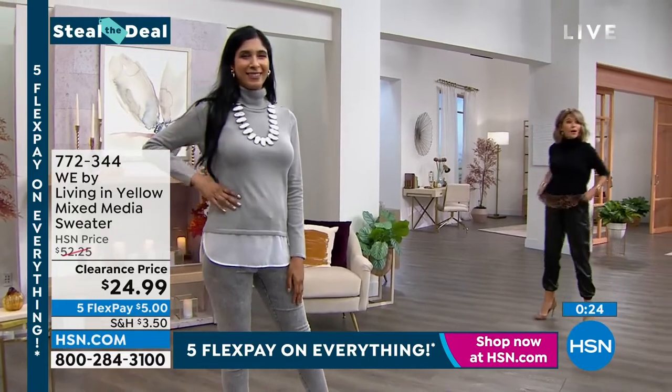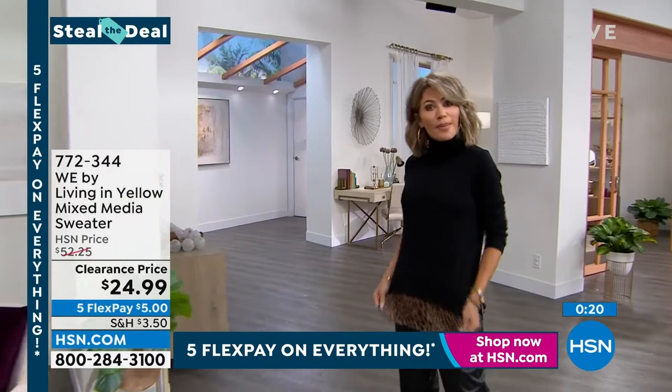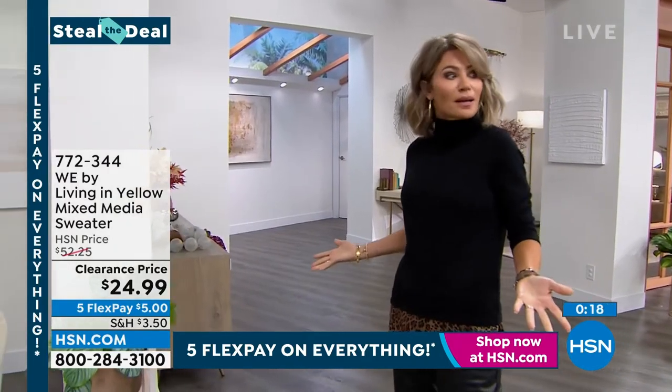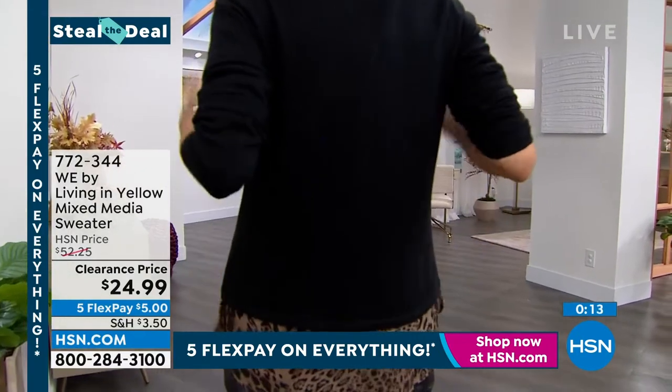If you want to pick this up, we've got to move fast because we're so limited on this. It's nice stretch, tush and tummy are covered. It's $5. It's $5 for you to get home. Look at the way that this goes in the back, but it's not heavy.